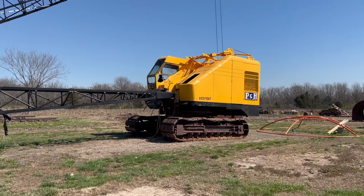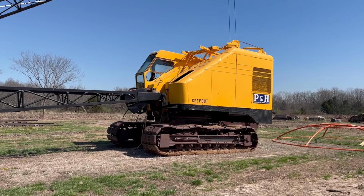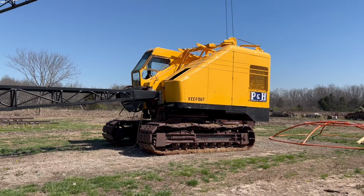Well, you guys painted that after you got it over here, right? Yeah. Where'd you get it? We got it over at Strauss. A man gave it to us. And we was trying to figure out a way to get it over here. We got the boom and the bucket over here.